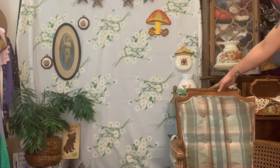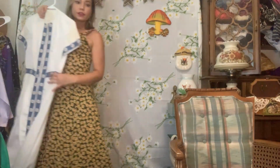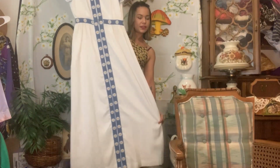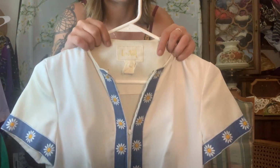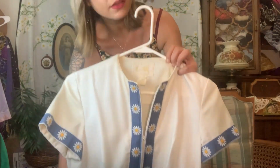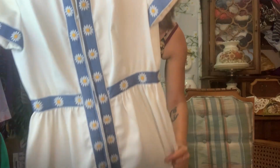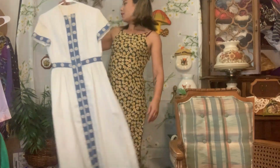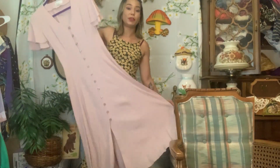So, on to the clothing. Oh, I got so much stuff. Okay. So first we have this. It's a bed jacket, kind of. I'm not sure if it's a house jacket or just a zip up dress. I don't know if I'm actually going to sell it though, because it's got some staining around here and it fits me really well. But this is a 70s tag most likely, and it's just beautiful and it fits me really well, so I'm gonna wear it.